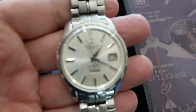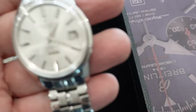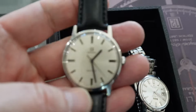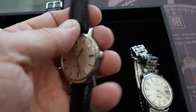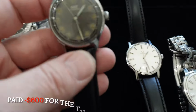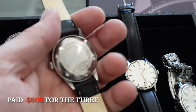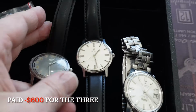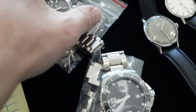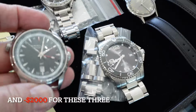Thank you. These watches came in today. We purchased them from a customer: a vintage Seiko-matic weekender, an Omega manual wind, stainless steel case, and a vintage military style Tissot. And then these we bought earlier from the guy that came in a couple days ago, and we made him an offer of $2,000. He didn't want to sell. He came back today and sold us these three watches.